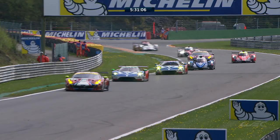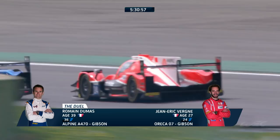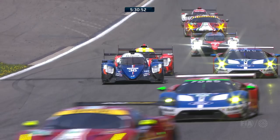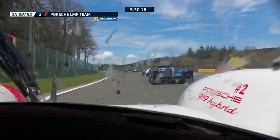Battle for second in LMP2, 36 Romain Dumas ahead of the red car of Jean-Éric Vergne, and they're in amongst the GTE Pro leaders. There are the two Fords chasing the Ferrari, and behind is coming the race leader as well. Multi-class racing at its absolute finest, a variety of different cars, manufacturers, noises, and of course speeds.